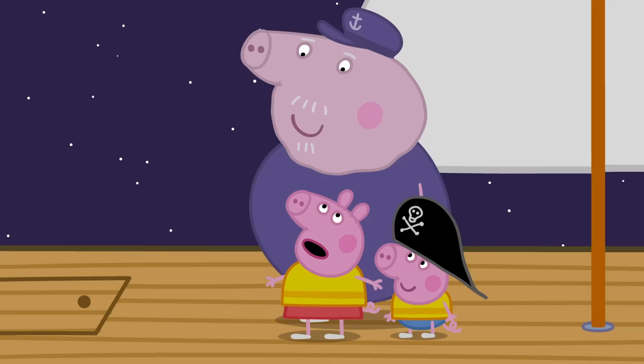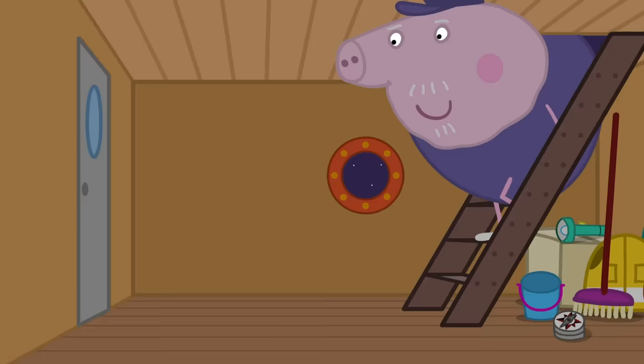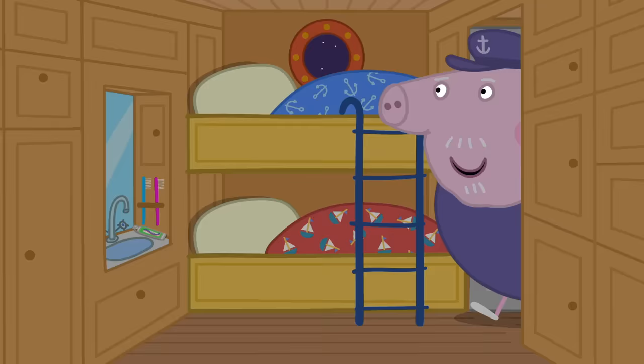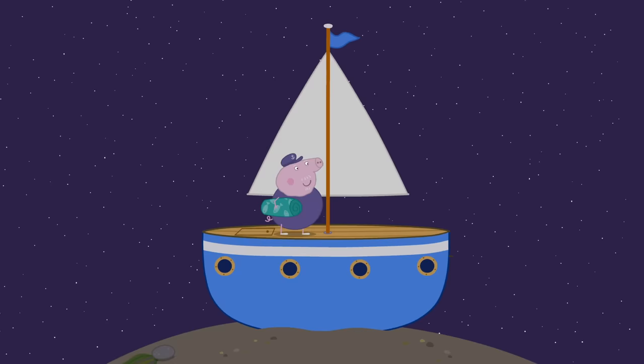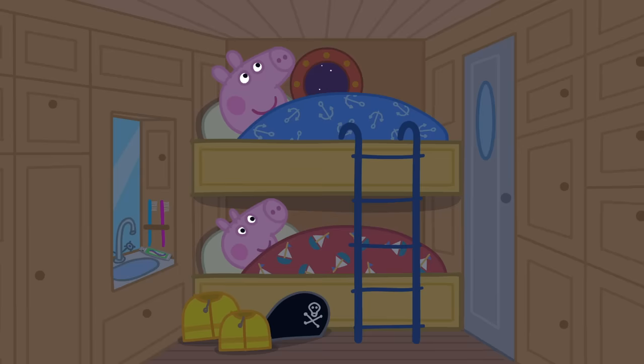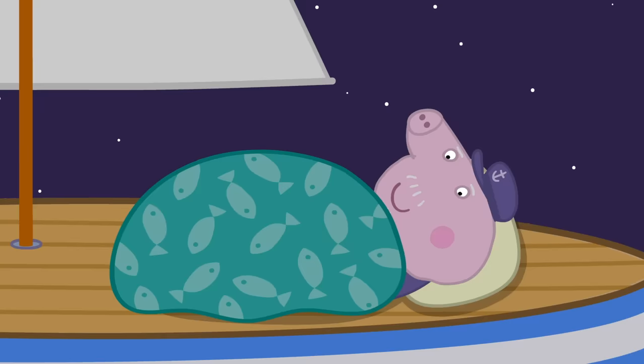Where will we sleep, Grandpa? Here. The boat has two little bunk beds. Ooh. And I will sleep on deck under the stars. Night, night, Grandpa. Night, night, Peppa and George.